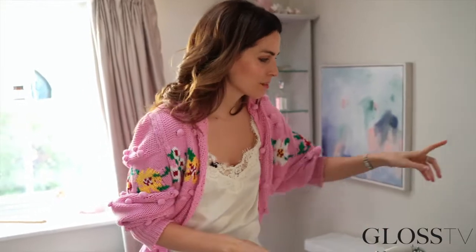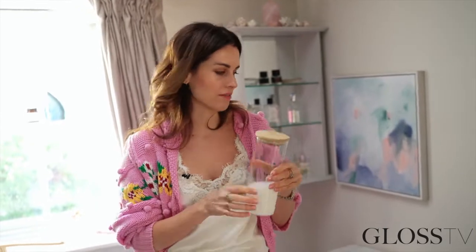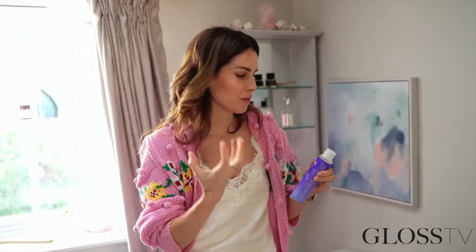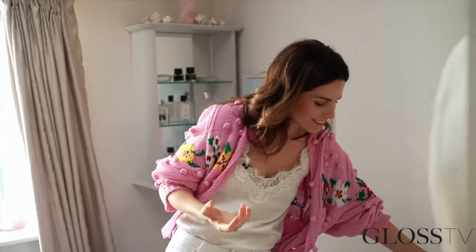Little things I like to add to my bath are Epsom salts. You can buy these in bulk from a pharmacy, so they're much more cost effective. I love those. Or else adding in essential oils, or things like this is the Yonka Phytoban, which contains so many essential oils, so your bathroom literally smells like heaven.